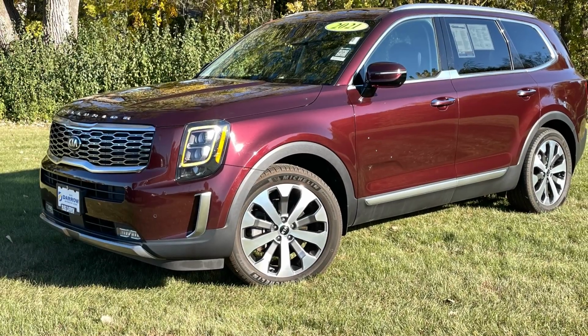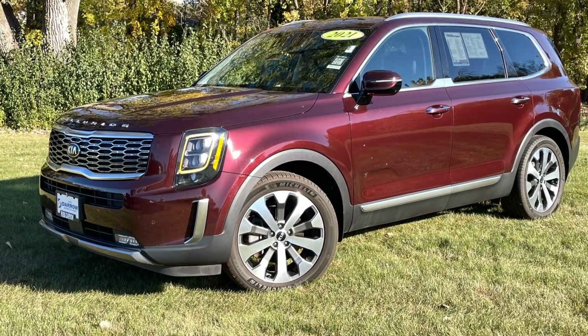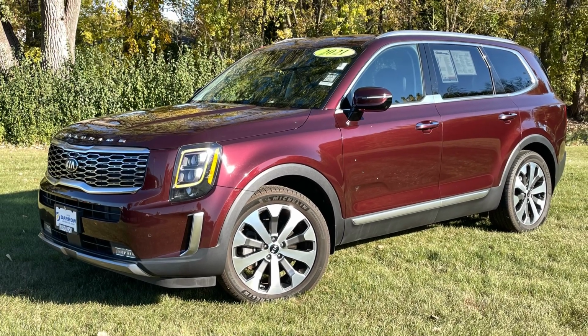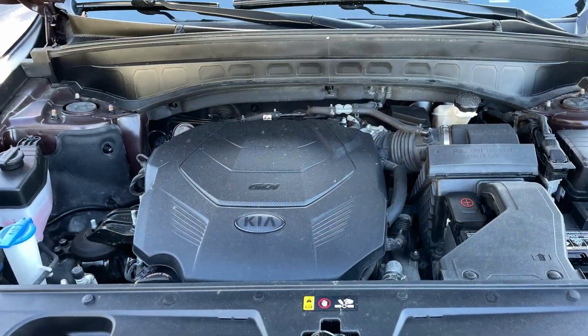Today I'll be showcasing another vehicle. So join me as I take you on a walk around of this 2021 Kia Telluride SX. Painted in a beautiful deep maroon that the folks at Kia Motors have dubbed Sangria, this intermediate SUV is prepared to haul your family wherever they need to go in both comfort and style.